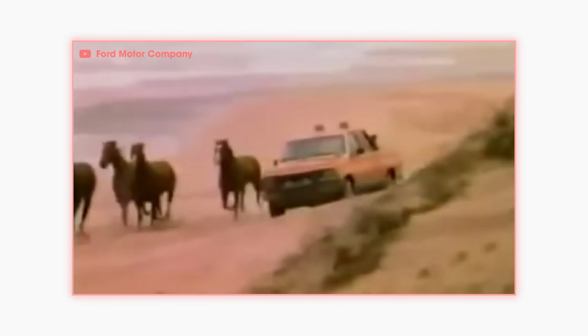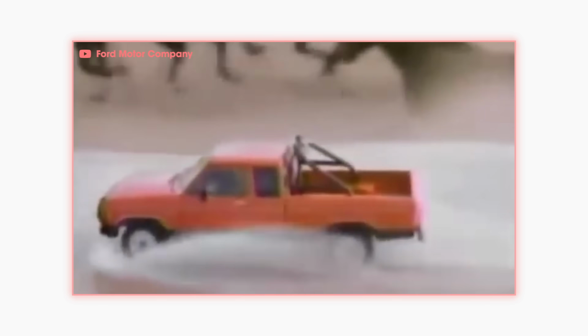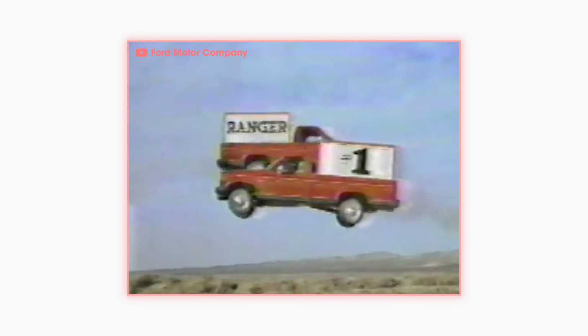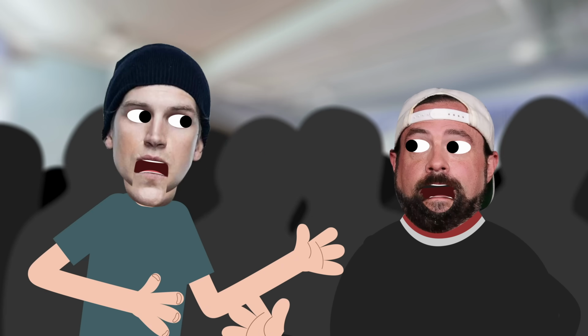This 4x4 was so much sicker than any Ranger that came out before it. It had bed-mounted light bars and a tubular grille guard. The High Rider also had an extra 1.5 inches of ground clearance. Coincidentally, this is the year that the Ranger became the best-selling compact pickup truck in America.